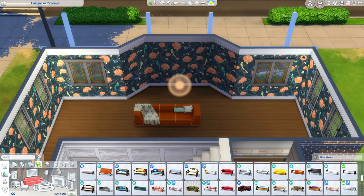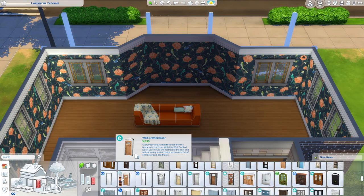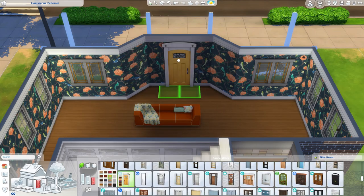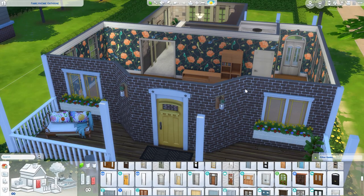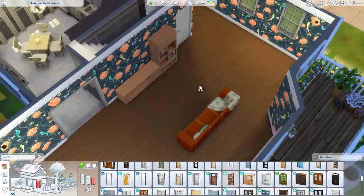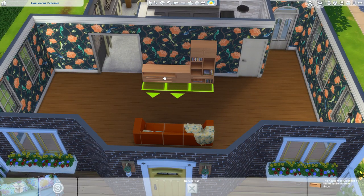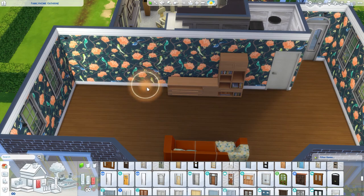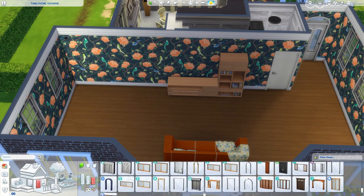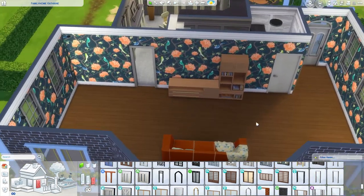Do we need to get the smaller door? Would that help? The smaller door? Now we could scoot these here as well. Way better. But does it bother that? Probably that's why we wanted the smaller door frame here, so we could sort of centralize it more.